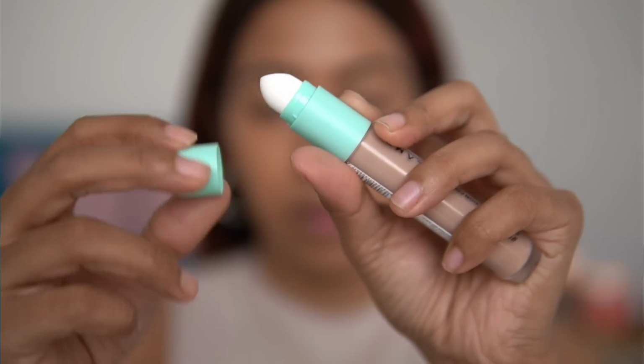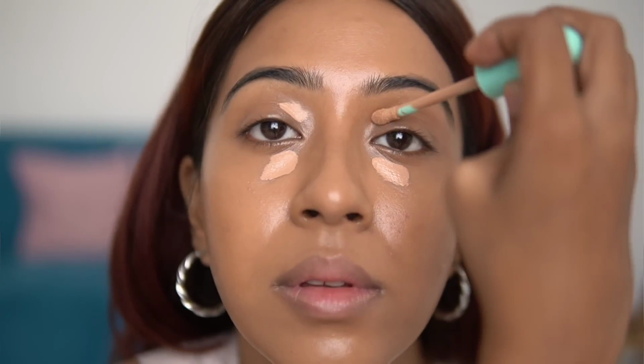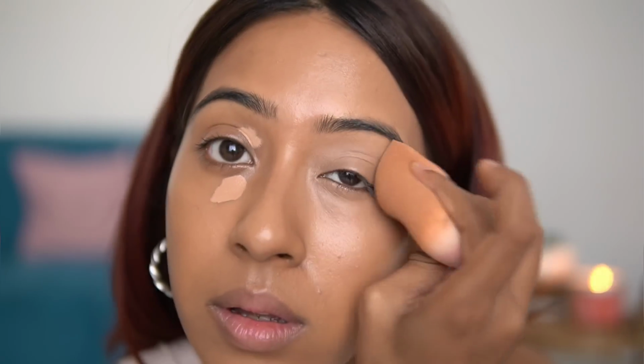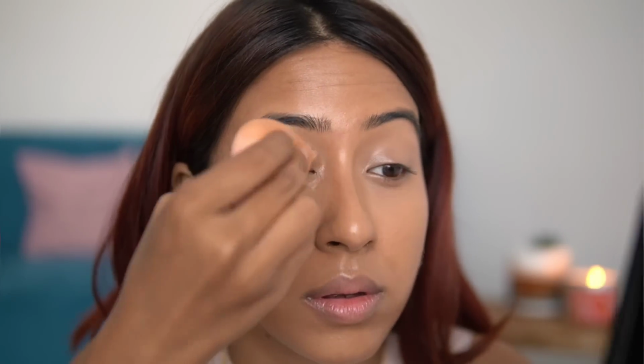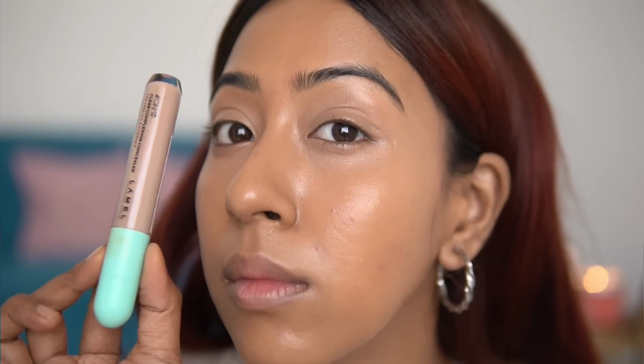The first thing that I noticed about this concealer is the formulation. The formulation is also amazing, where it's very liquid and very skin-like and it blends very nicely. The best thing about this concealer is that it blends very nicely. It is an everyday go-to concealer. This doesn't have a ton of coverage. It is not a full coverage concealer, I will tell you that.